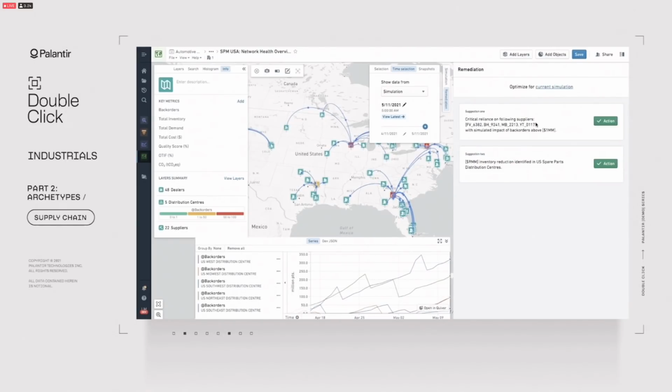So here, for example, I can see I have several critical dependencies that rely on a single supplier, so I should look at broadening my supply base to reduce my exposure. Supply chain and logistics managers were previously forced to make these incredibly complex trade-offs with only a narrow view of the available context. But now with the supply chain archetype, we can not only gain an accurate and granular view of today's risks, but can also simulate future scenarios and make adjustments to make sure our network is ready to take on the challenges of tomorrow.